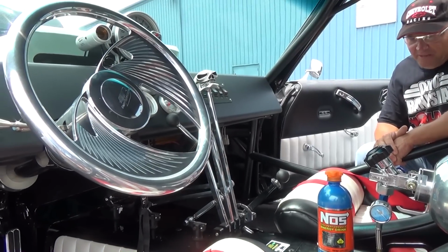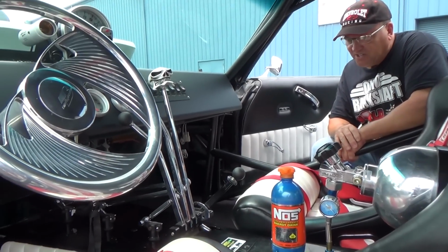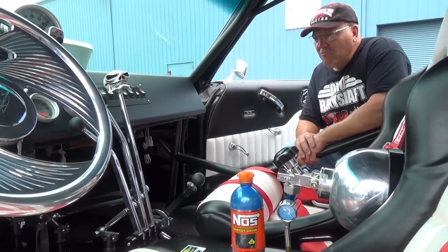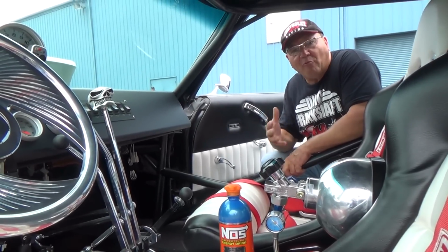Something kind of special about this car, you rarely see a Lenco Pro Stock transmission in a street car, but it's a hoot to drive. You get a lot of attention from the wrong people. Oh, not bad, not bad. You know, with a car like this, you don't hot rod it around. Right.